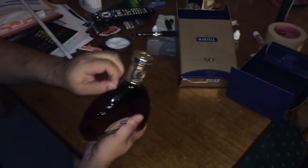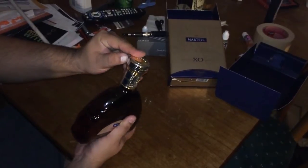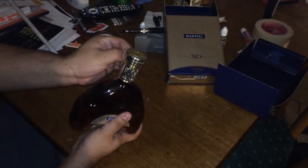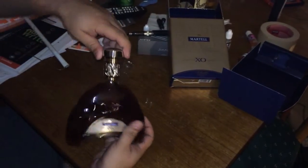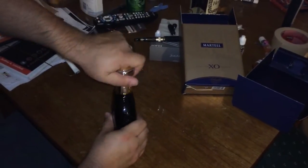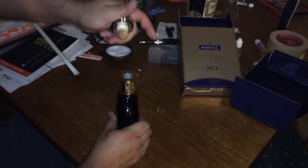The top feels a little plasticky. Let's go and crack the band on this. If the cap feels like it's plastic, obviously it's not gold, but it is a cork top. It just pops right off.